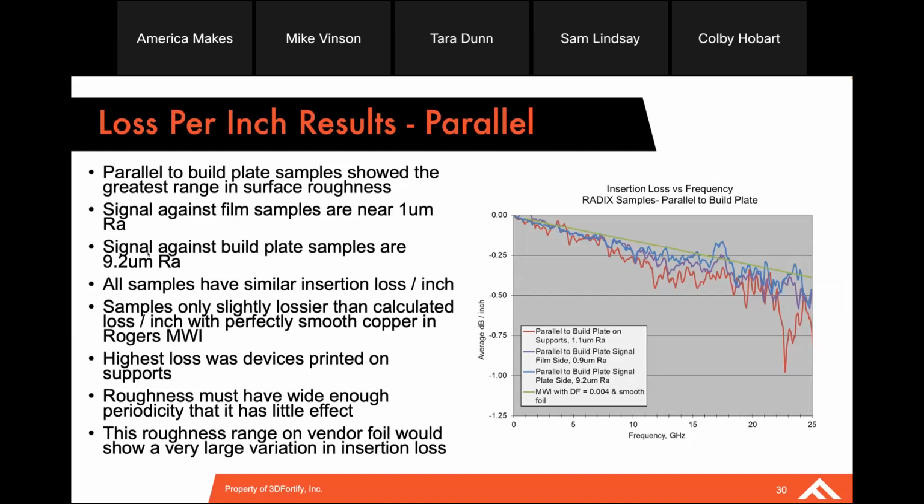And what that says is that the periodicity of the roughness coming off the Fortify printer is wide enough so that the roughness difference does not make a difference in loss. So that's very important. So if you're looking at a part printed by Fortify and the copper looks rough, the fact that those peaks and valleys are so stretched out compared to what you'd find on a treated vendor foil is essentially telling you not to have a concern over that. And very excited about this result shown on this slide. Next slide, please.